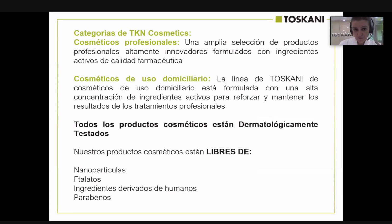So what have we got in our range? We've been talking up until now about a wide selection of professional products which are formulated with active ingredients of pharmaceutical quality. So just like home care cosmetics, it has a high concentration of the same active ingredient to boost the effects of the treatment carried out by our professionals in the consultation room. So we're going to be working with a great product, which we may do a lot of work, but we require the commitment of the patient for 5 or 6 weeks, depending on the protocols, but they must have that commitment to continue working on this in their homes on a day-to-day basis with the same active ingredient. So all of our cosmetic products are dermatologically tested, and they are free from nanoparticles, phthalates, ingredients derived from humans, and parabens, like we mentioned before.